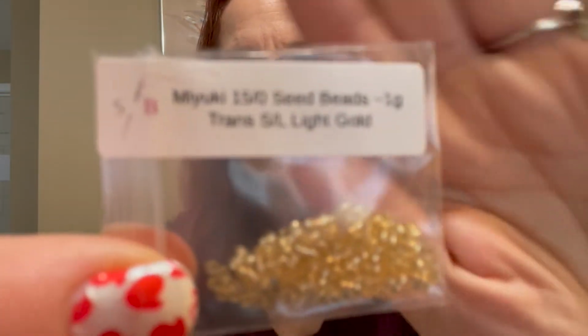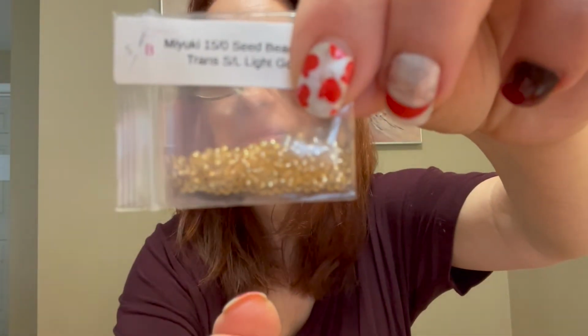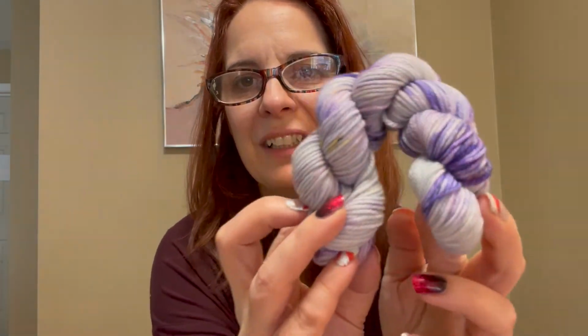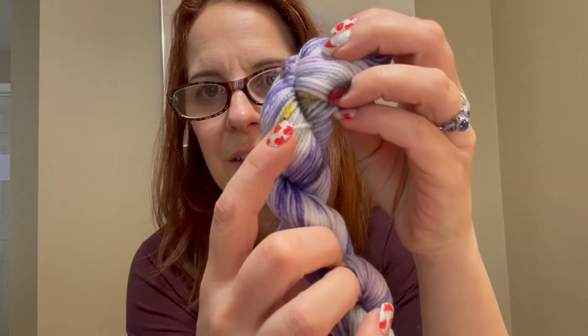So we have some really cute beads. Light gold. I'm hopeless at getting this to focus, but anyways, some really cute beads. Then we have our Ginger Snap That Advent. And look at this cute little stitch marker. Isn't that adorable? Love it. Oh, and look at the yarn, y'all. Look at that. So pretty. Just a little hint of yellow right there.